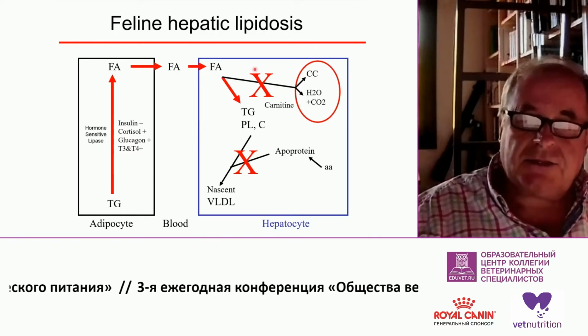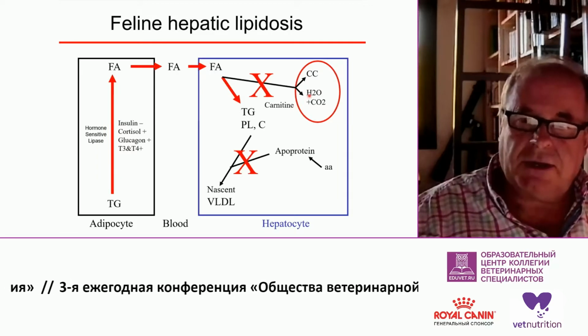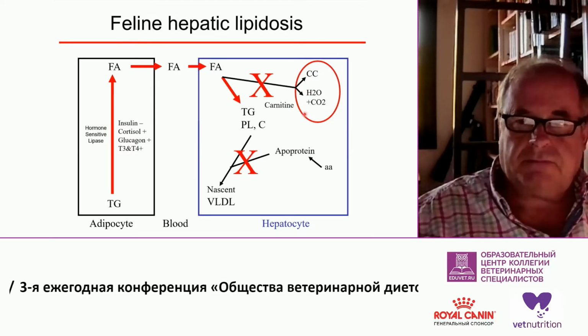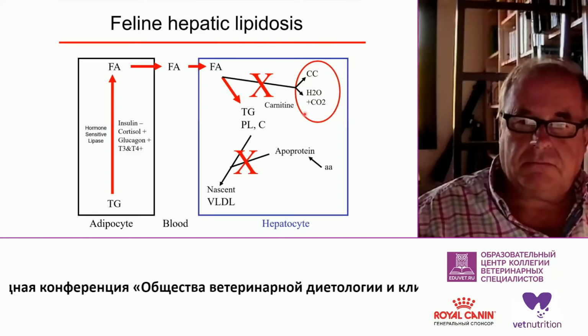And that's done in the mitochondria. And for fatty acid to get in the mitochondria, you need carnitine. Этот процесс происходит в митохондрии, и для того, чтобы жирная кислота попала в митохондрию, нам нужен карнитин.